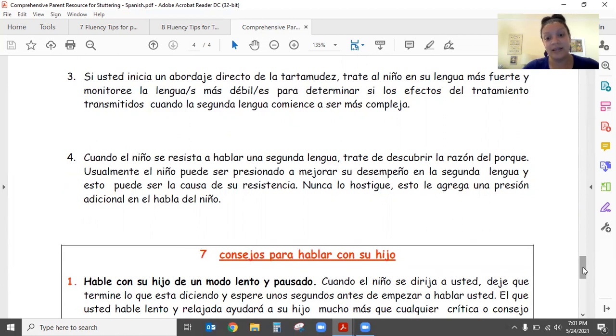When the child doesn't want to speak the second language, try to describe the reason why. Usually the child really wants to be better at the second language than they are. So maybe they don't want to speak it, but just encourage the child to persevere, continue on. Adding another language is something wonderful, and they can work through that.